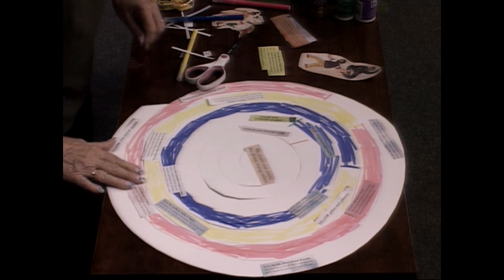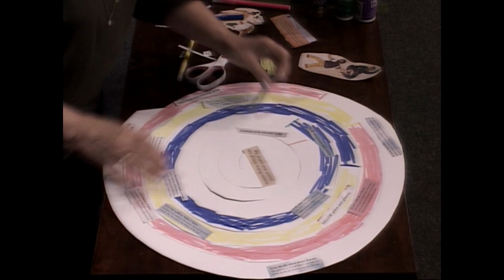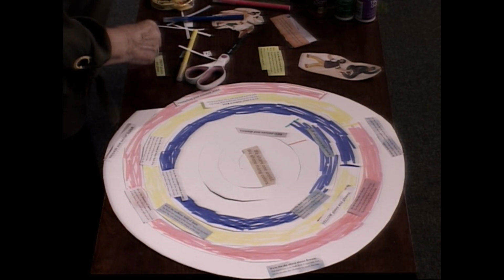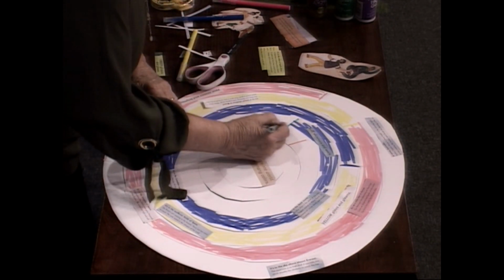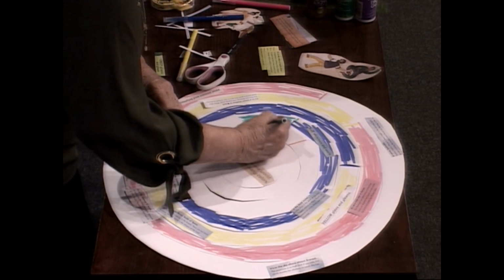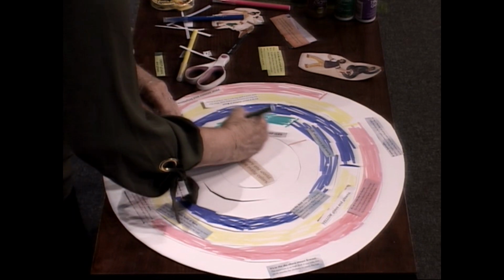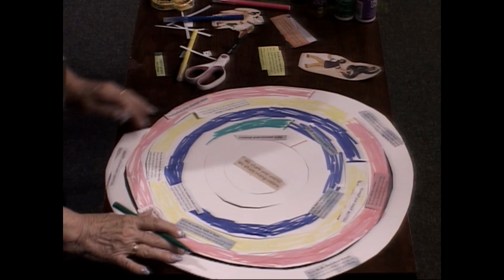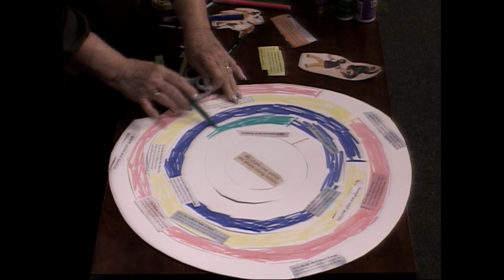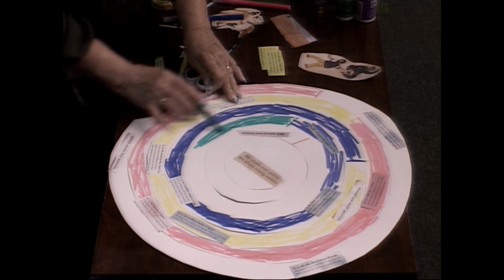All right. So now the next place that we get to, we move to the green, and this says green glistens and glows. And we see this in the rainforest. We saw that. We see it in the rainforest, and we see it in the wilds of South Africa.